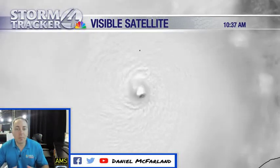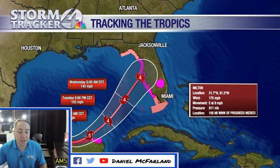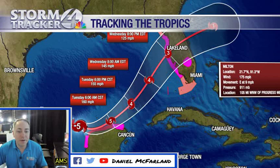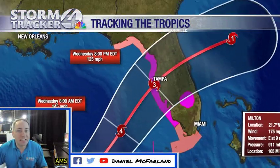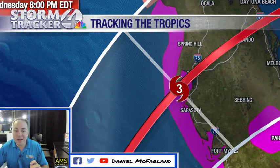It will be falling apart and losing a little bit of steam here over the next couple days due to some wind shear that will be moving in. So because of that, as you can see, we are expecting it to die down to a Category 4 storm, likely by tomorrow, and it is still expected to make impact on the Gulf Coast near St. Pete or Tampa with the way things are shaping up here.